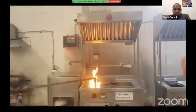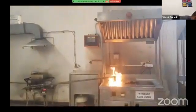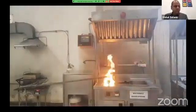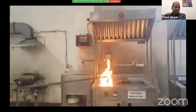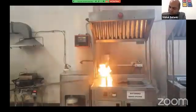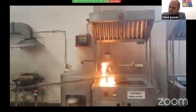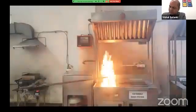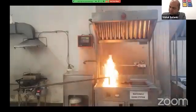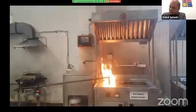Water mist nozzles are also arranged so that the spray goes away from the user, so it protects against any radiation from the flame which could harm the chef or anybody using the equipment. So we've reached 360 degrees centigrade. So anytime soon you're going to see here the HST burst, and with that bursting the system will actuate.